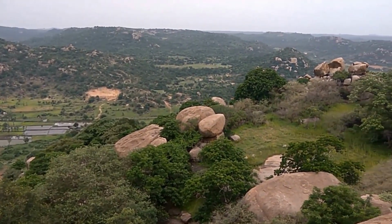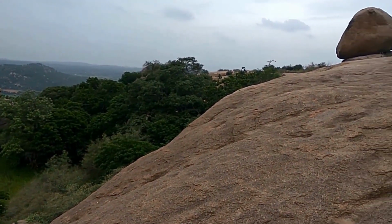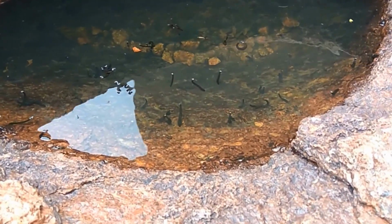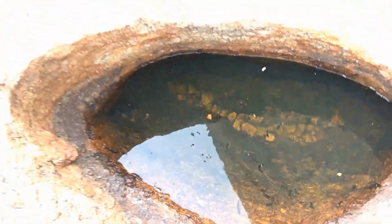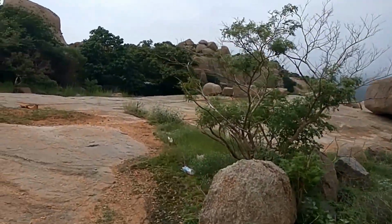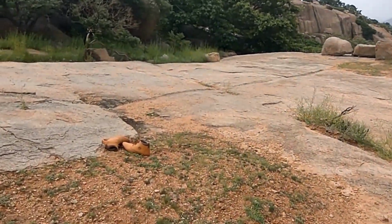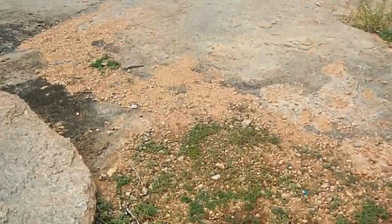You can see the whole area and the surrounding villages and the hilltops in the background, and there is some water in this hole. So I think guys, that's all from this place. So this was the Rachakonda Fort. Here we can see someone left their shoes here.